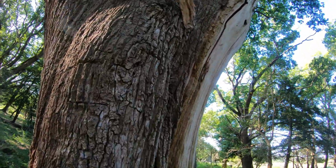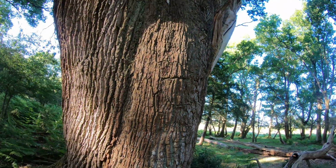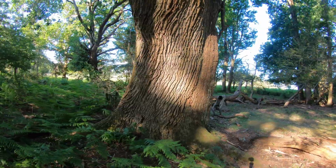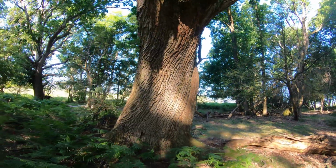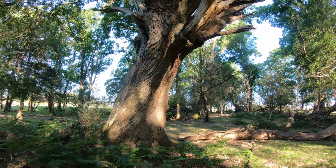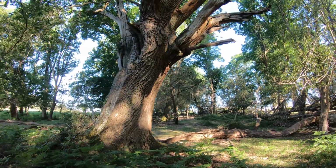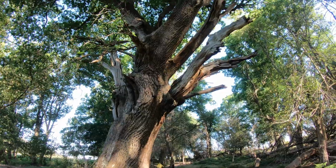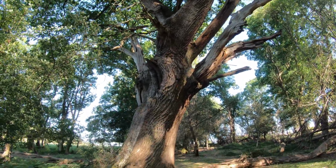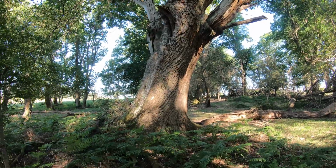See if I can get round without tripping up and holding onto a whippet at the same time. I love these old trees. I don't know how many years old that will be. 300 or 400 at least, I should think, and it could tell a few stories. I always have a great deal of respect for something that's been on the planet for as long as that.